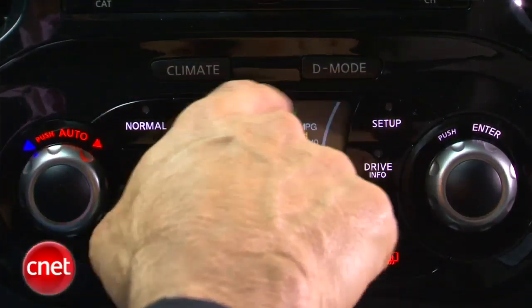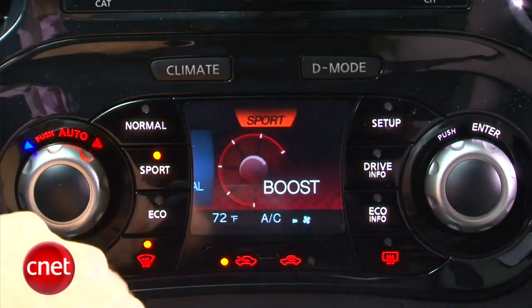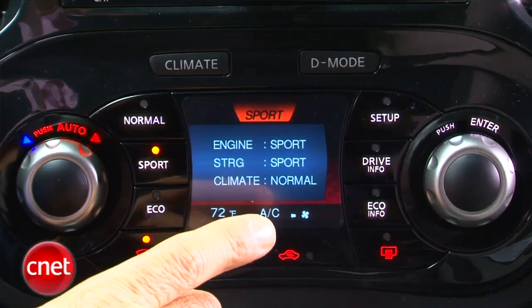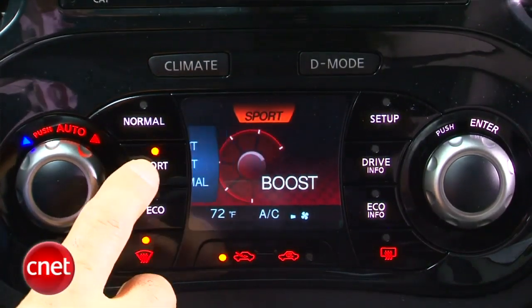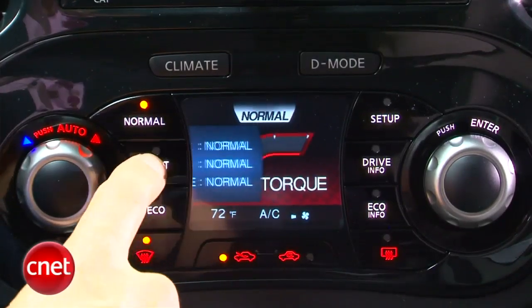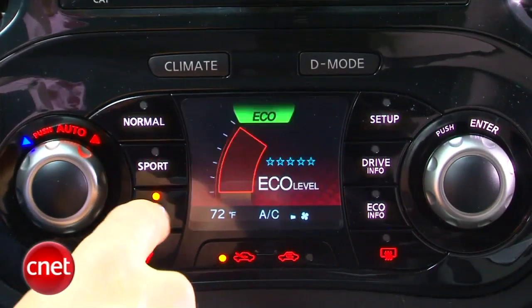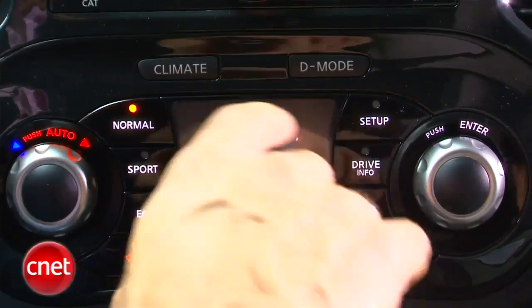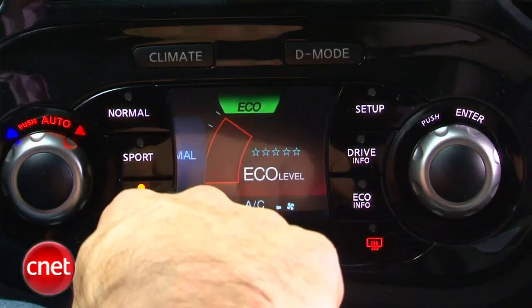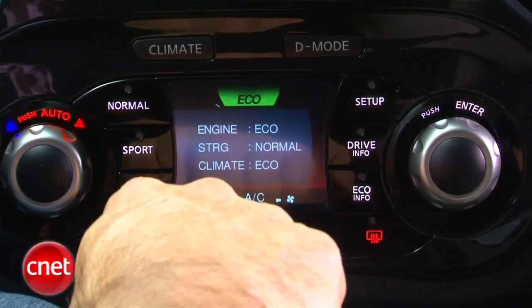And we'll see how well all this D-mode stuff works, this normal, sport, and eco, once we get on the road. But basically what happens in each mode is you get 3 different parts of the car that are reshaped. The engine response, the steering response, took me a while to figure that one out, and oddly enough, climate settings. And each mode also emphasizes some particular factor when you go there. Normal tells you what kind of torque delivery you're getting. Sport shows you the boost coming out of the turbo. Eco shows you how greenly you're driving.